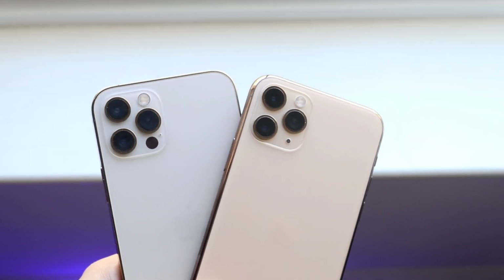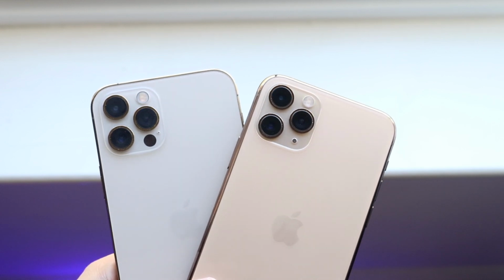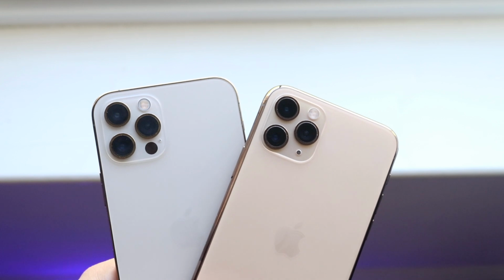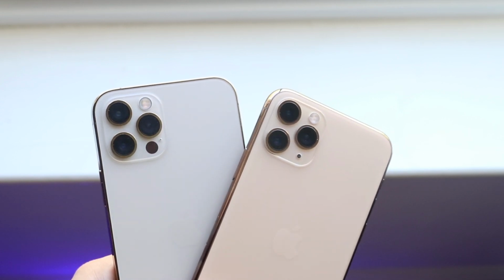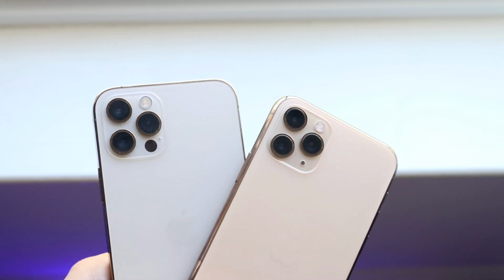Hey everyone, we're going to go ahead and do another camera comparison between the iPhone 12 Pro and the iPhone 11 Pro. Now, I took all these photos in a batch set of phones, at pretty much the exact same location and the exact same times. I mean, it's probably seconds or minutes apart from each other, but not a big deal.